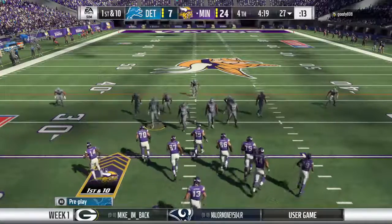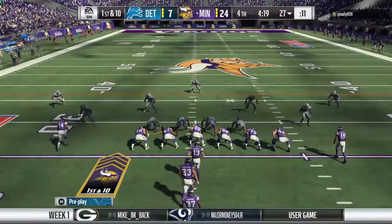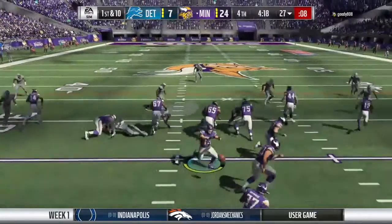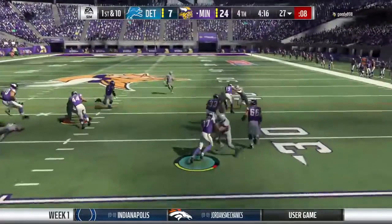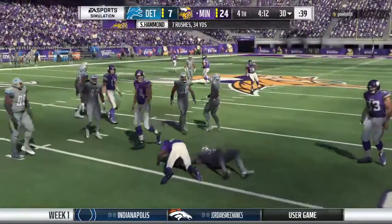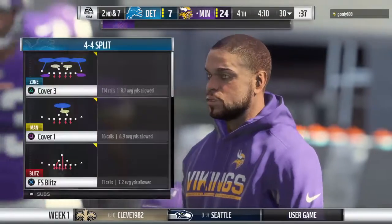And the D-line pinching together must be expecting the run. Now let's go. Now they'll run it on the toss. Give him 3 on first down. It'll set up a 2nd and 7.